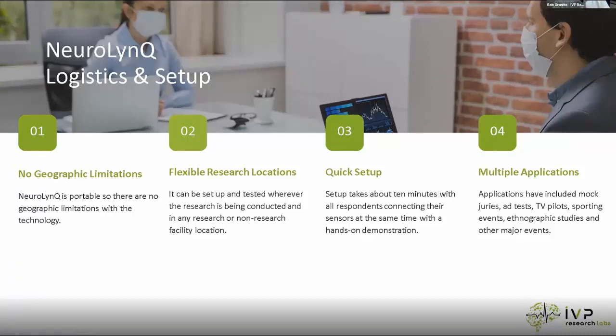Once the system is set up, it usually takes about 10 minutes to get up and running. We do a demonstration on how to attach the sensors, of which there are only two or three, and the entire pool of participants all put the sensors on themselves. So it only takes about five, at most 10 minutes to incorporate. And there are multiple applications for the technology. Some examples: mock juries. It's perfect for mock juries. You can capture that physiological response. You can see when a lawyer is presenting to a jury if the content is resonating with the jurors. It's also great for, as I mentioned, sporting events and pretty much any type of media situation.